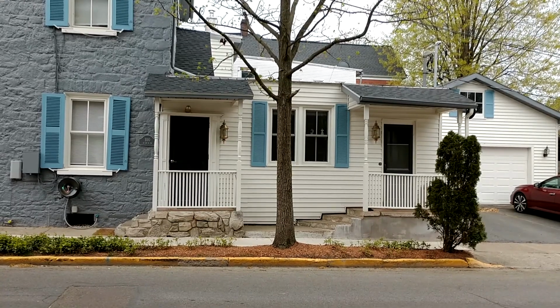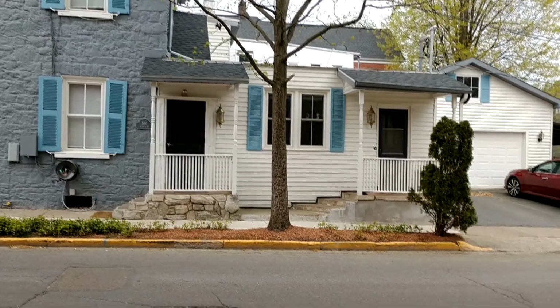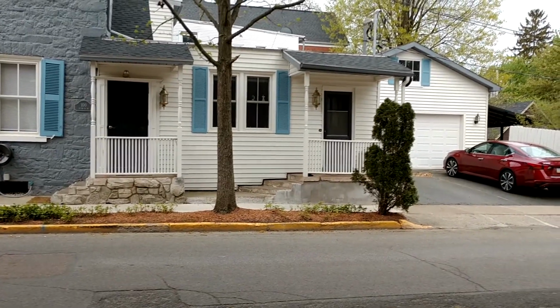About everything burned down here at one time or another in Lewisburg, it seems. Right. And I'm sure they were very cautious of that. Sure. But anyway, if you want to walk down this way. Of course.